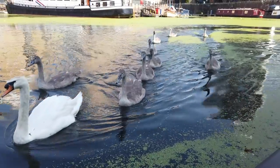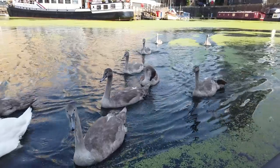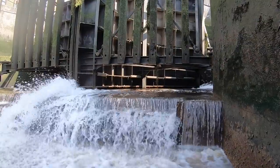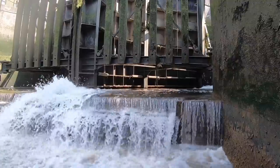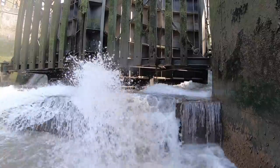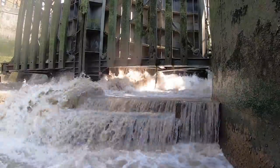We got a bit of a shock when we came up the lock earlier, because there's no sluices in the gates that let water in or out of the lock. The lock keeper literally has to open the lock gates a little bit, and water rushes in through the sides at the bottom and through the gap in the middle.